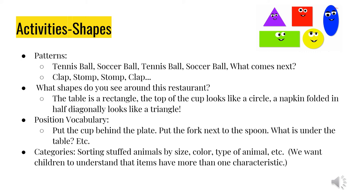More math activities that deal with shapes, such as patterns: tennis ball, soccer ball, what comes next? Or clap, stomp, stomp, clap, what comes next? What shapes do you see around this restaurant? The table is a rectangle. The top of the cup looks like a circle. A napkin folded in half diagonally looks like a triangle.